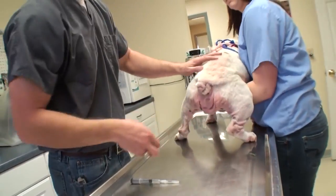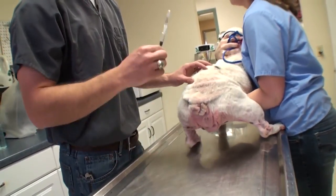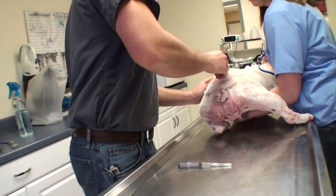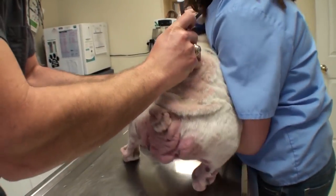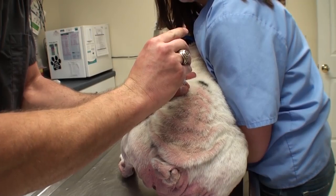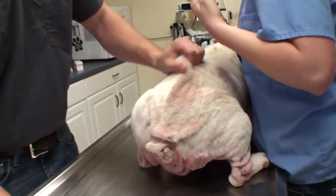So Annie has heartworms. We were treating her for heartworms today. We also treated her yesterday, and basically we give her this injection deep into the muscles on her back. Good girl. All right, baby girl. Ready? Okay, done. Good girl. Good girl.